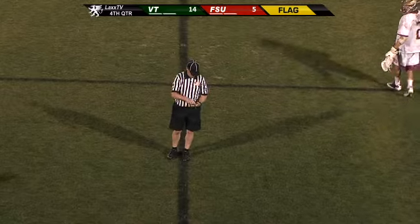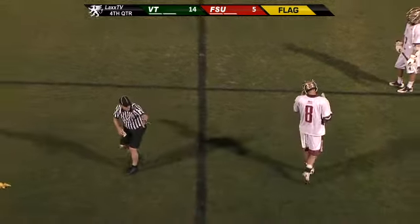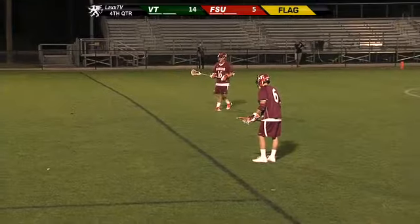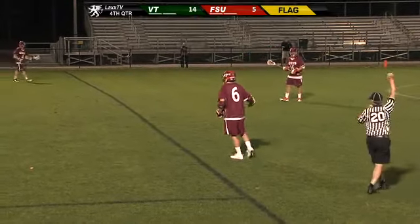And we'll see once again the extra man for the Virginia Tech Hokies. FSU offside, 30 seconds. 2 down. And that's number 6, Garrett German, who'll serve that offside penalty for 30 seconds.